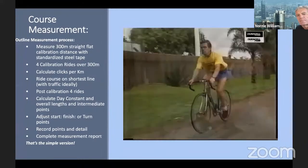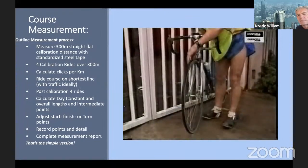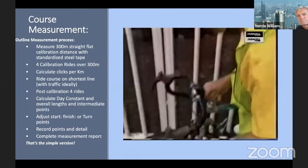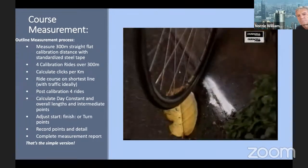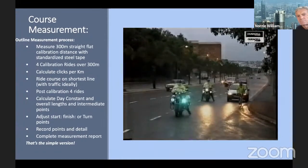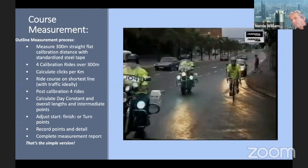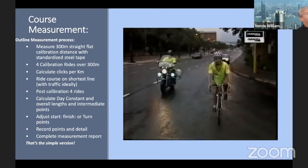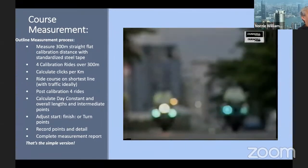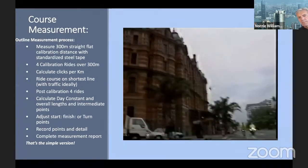The weather also plays a part in it, because when we start calibrating in the morning, it's often cold. And when you finish the course, then it's often much warmer. And so the tire pressure is increased. Therefore, the number of calibration clicks from the start to the finish of the calibration distance changes. So we're dealing with something that's very accurate. In fact, when we measured Sydney Marathon, the Olympic Marathon in Sydney, we found that the thickness and the different types of road surface actually made a very big difference. So you've got to look at all of these things. Once you've calibrated, you can then go and measure out the course. And then at the end, you do a post-calibration.